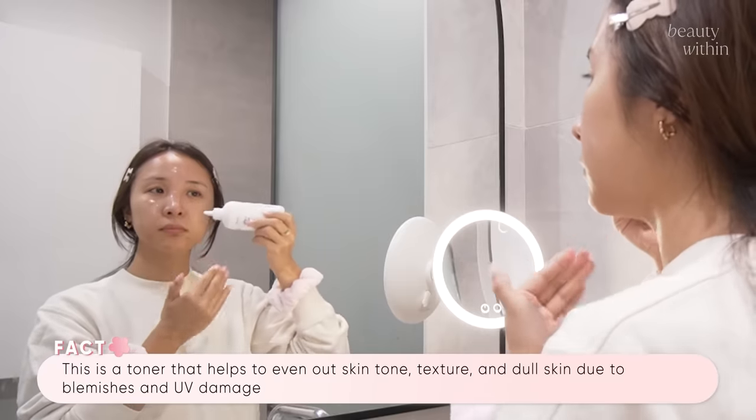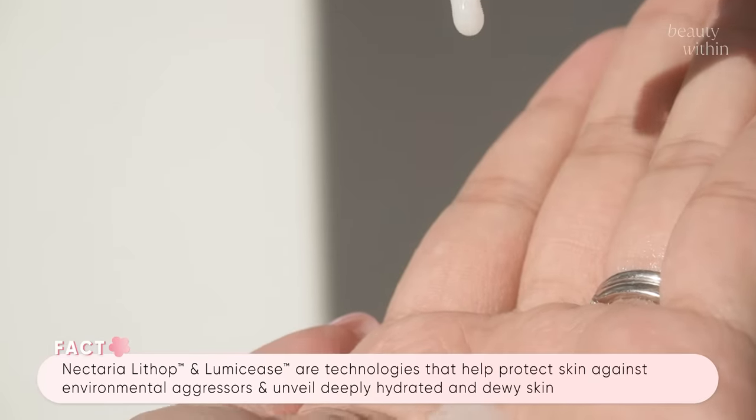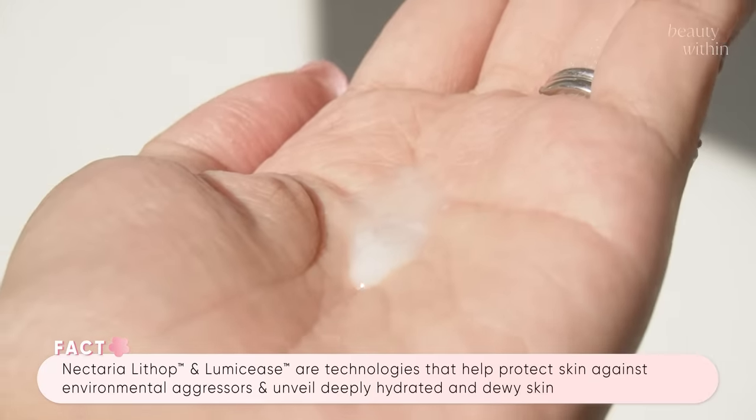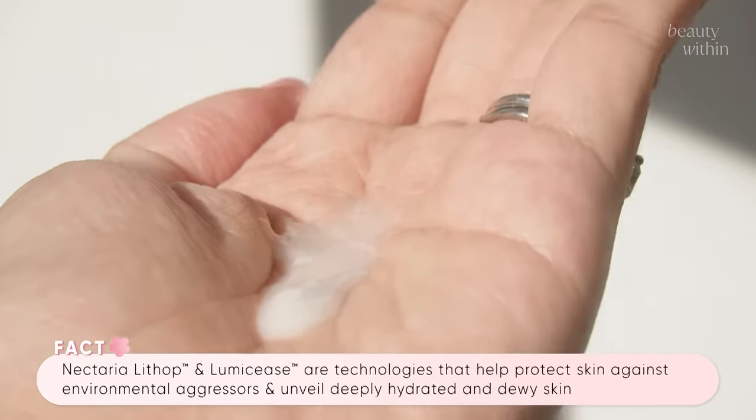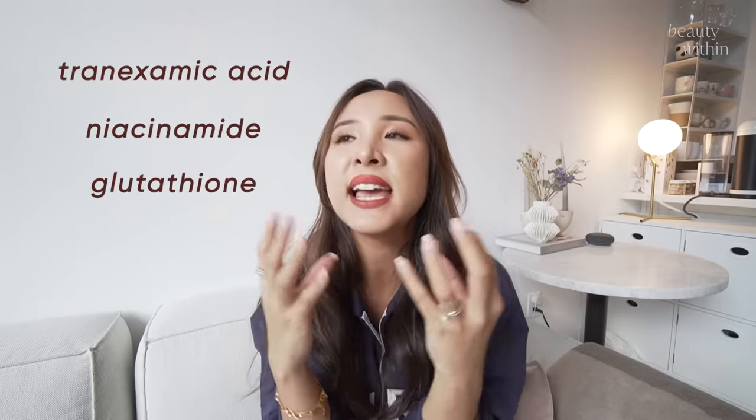And that is not all. This guy has some degrees, man, because it's got two trademark patented biotech ingredients to completely brighten and even out your skin. So one is called Nectaria Lithops, and the other one is Lumisys. And then on top of that, it's got tranexamic acid, niacinamide, glutathione. All of these are science-backed, proven skin evening, brightening, beautifying ingredients. Like, I love tranexamic acid. It's able to rebalance your skin and literally give it a glow up while just being so calm.